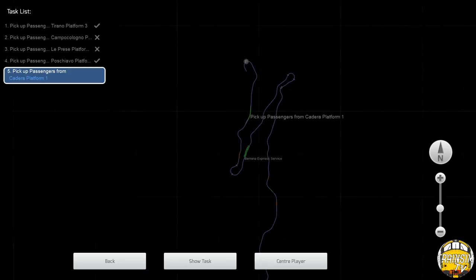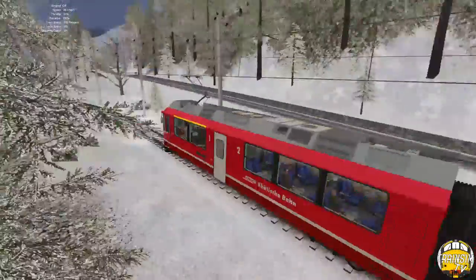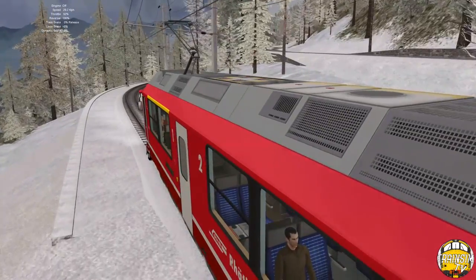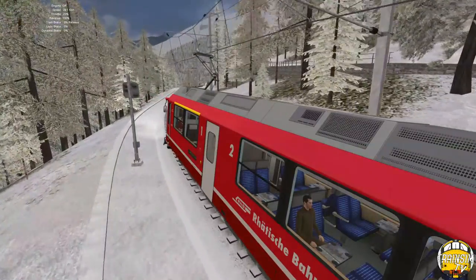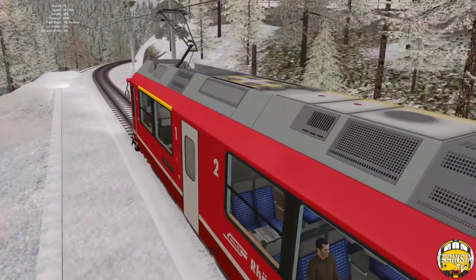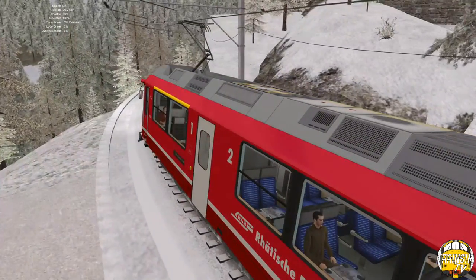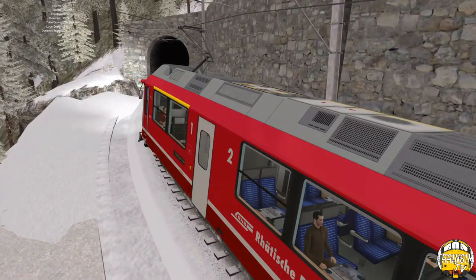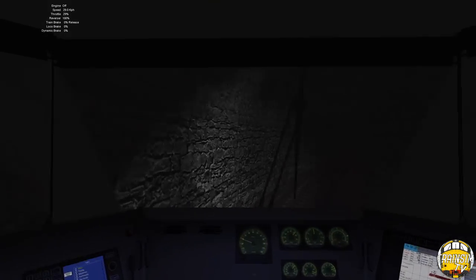Not too far now from the loop road. I'm just coming up to that now. We have another tunnel. So I think if we sit up here, we should be able to watch the pantograph start dropping down any moment. Drop down now. I love the tunnel textures as well. Really nice.